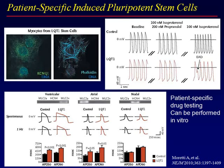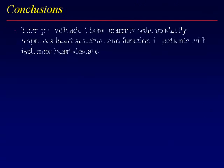And also these cells do show EADs, early afterdepolarizations. So that means they are essentially acting as myocytes of the patient. So this would be really phenomenal when it comes to personalized therapy.